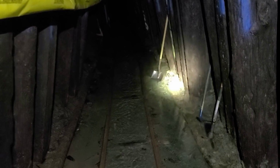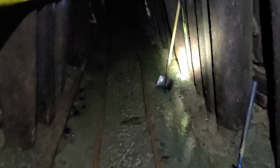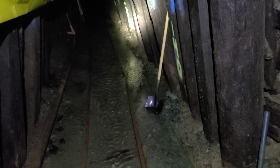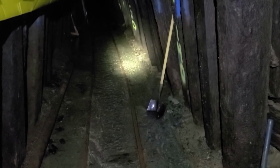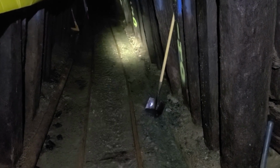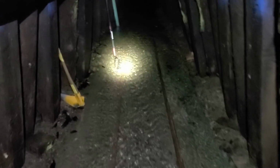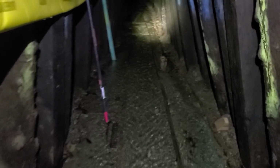So we're working on mucking out the piss ditch along here as well. The piss ditch is what they call that drain on the side right there. And because we're clearing out these collapses, it tends to fill up with muck and debris, and so we come along and clean them out, just to keep things flowing.